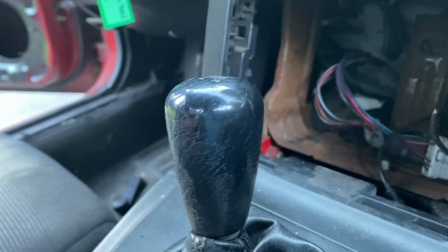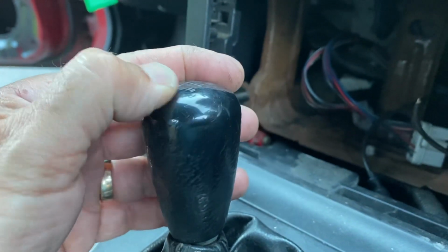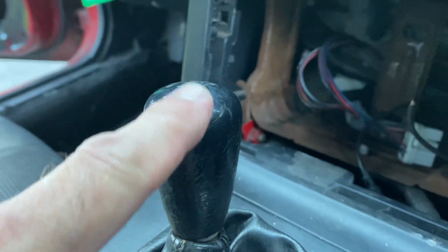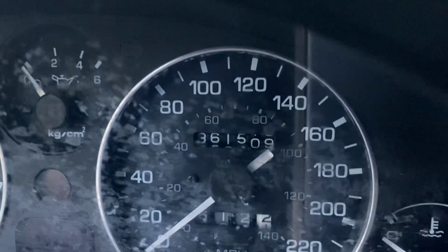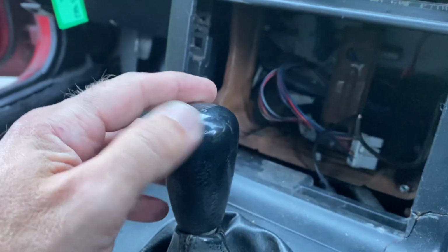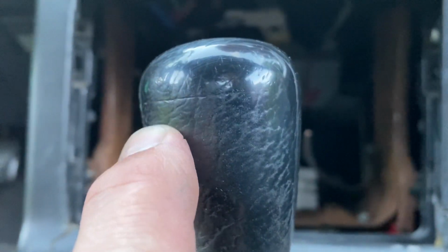Really shiny shift knob. Now, that's got a lot of miles on it, you can tell somebody's had a lot of enjoyment while driving this car and smoothed that right out. That's usually how you can tell. And then we go take a look at this and we realize why. It's got 361,000 kilometers on it. So that'll usually shine your shift knob up pretty good because that's supposed to have a nice textured finish more like this here.